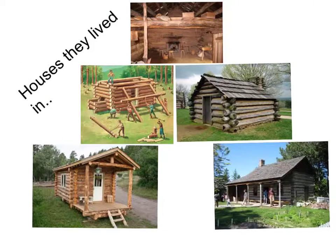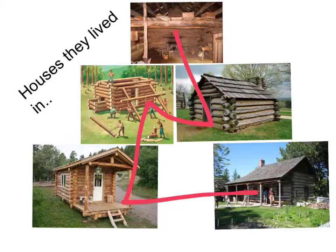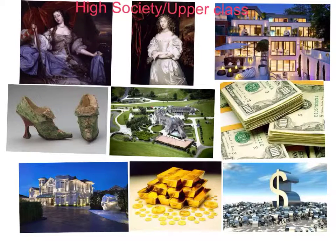Many people lived in log cabins. There were 3 social classes. One was high society, which was upper class. They were very wealthy. Some of them lived in mansions, and most of them wore fancy clothing.